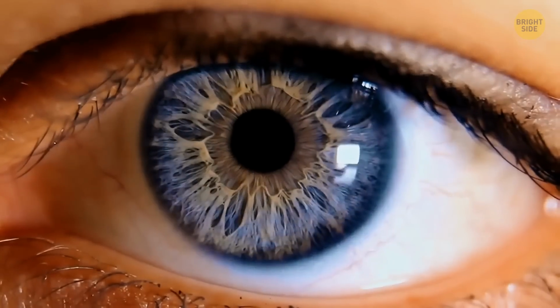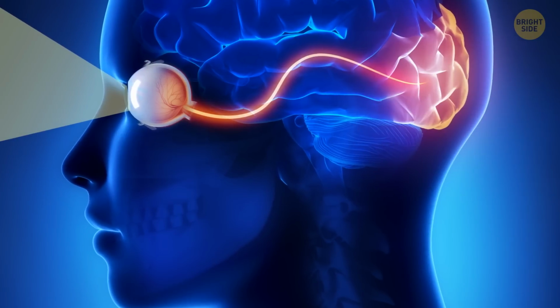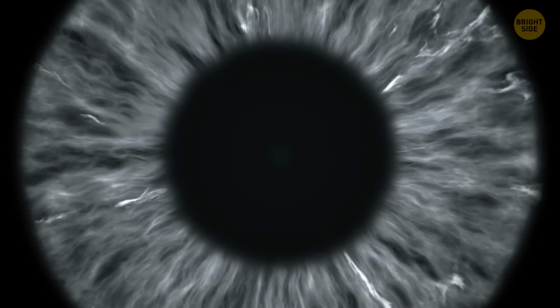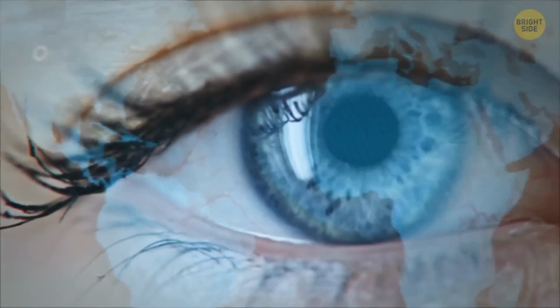Your retina is similar to a cinema screen. It captures light that's projected through the pupil. Receptors are all over that screen. Some of them are more active under bright light and send a whole lot of signals to the brain. When two cells send similar signals, you might think it's the same shade.